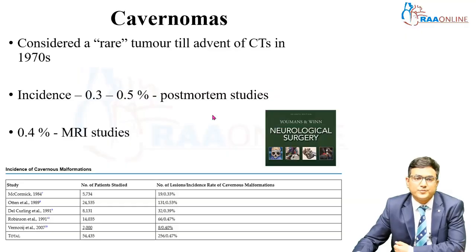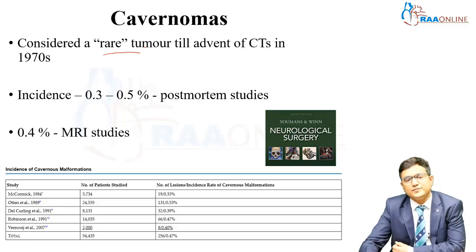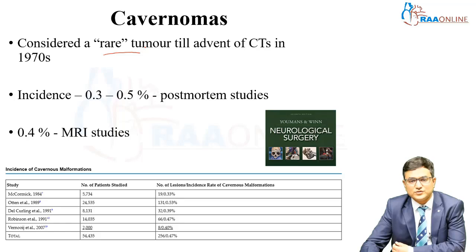So moving on to the topic of today, which is cavernomas. They were actually considered a rare tumor till the advent of CTs in the 1970s. People actually diagnosed most of them post-mortem. So the asymptomatic ones which have not ruptured are also probably discovered post-mortem.